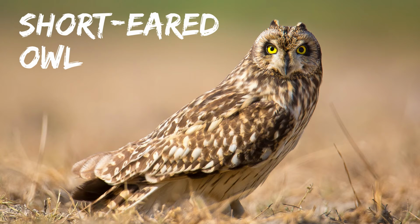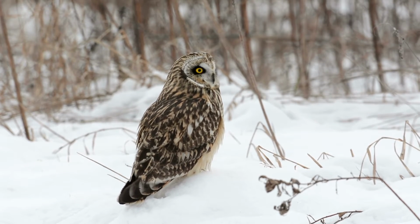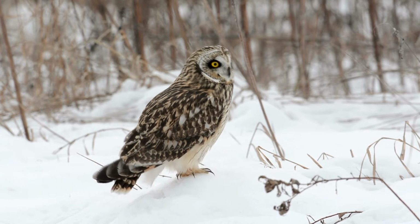Short-eared owls have very small ear tufts, giving their head a rounded appearance. Short-eared owls go against common owl conventions in that they are diurnal, meaning they hunt during the day. They are one of a few owls that construct their own nest and prefer hunting in short grass.